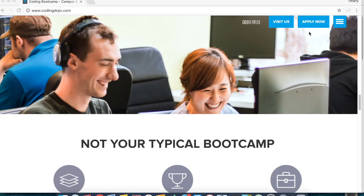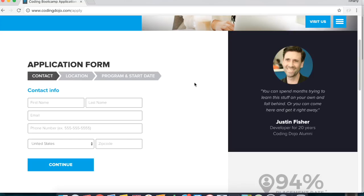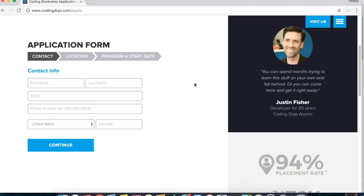The best way to apply is just going to the website and applying. Very simple. Most of them have the apply button at the top of the page, in the middle of the page, at the bottom of the page. It's everywhere on the page. And they want you to apply. So just go ahead and go for it.